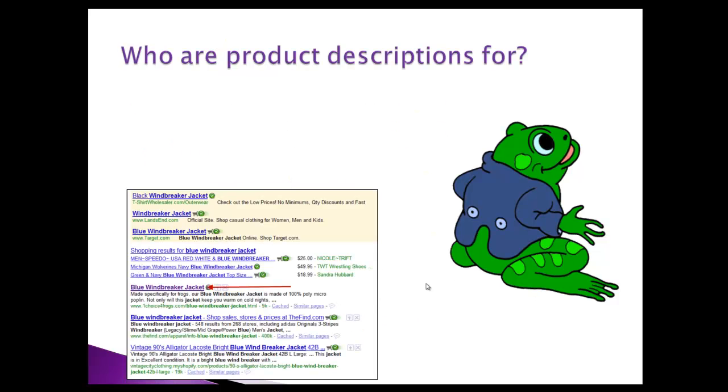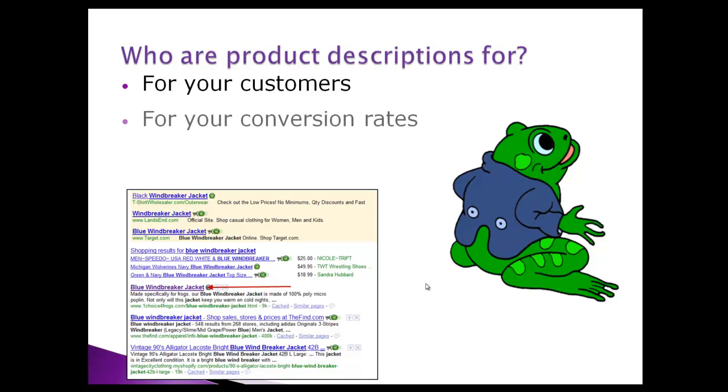Well, they're for your customers. Customers want to know about the product. They can look, but they really can't look up close and personal. They can't touch these products. So it really helps your conversion rates. The better your descriptions are, the more it's going to help people make a decision to purchase your product. They're going to like, know, and trust you, and they're going to purchase from you. And the great part about it is it's really helpful for your search engine rankings.